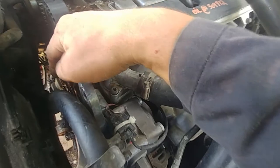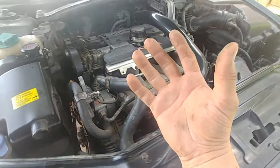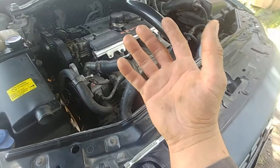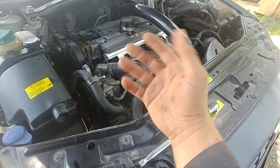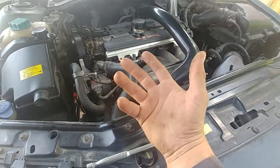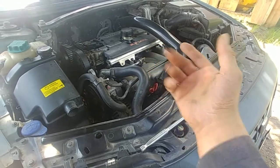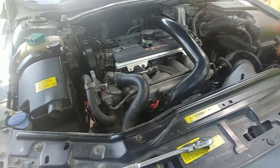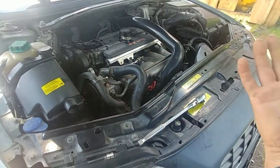Or it could be the crankshaft seal, which is behind the harmonic balancer, or a mechanical issue with the oil pan, like a crack or damage, or one of those parts. That's my thought. And it will be interesting for all of us to read in the comments what it could be.